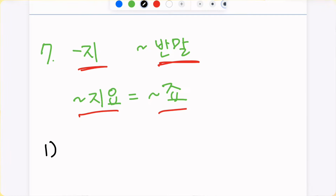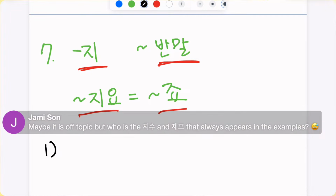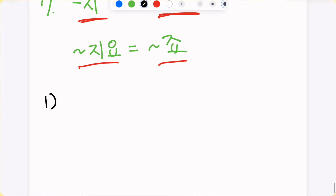일단은 it's used for something the speaker 잠깐만요. Jamieson, maybe it's off topic, but who is the Jisoo and Jiho that always appears in the examples? Oh, they are imaginary characters. And the reason why I always stick to Jisoo is because sometimes I throw random Korean names and people go like, oh, what's that? But that is just a name of a person. So people get sometimes confused. So just to reduce the confusion and just so I don't have to explain every time that this is the person's name, I usually stick to Jisoo for a woman and Jiho for a guy. That is why.